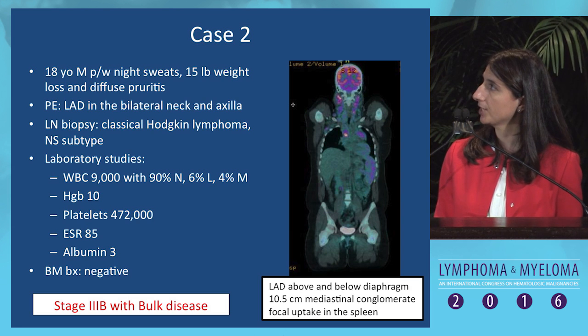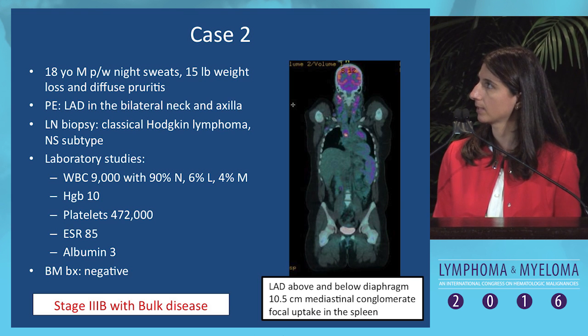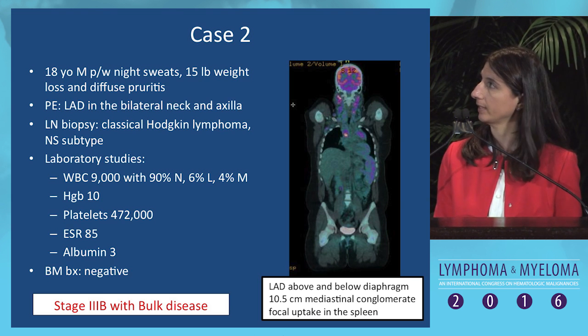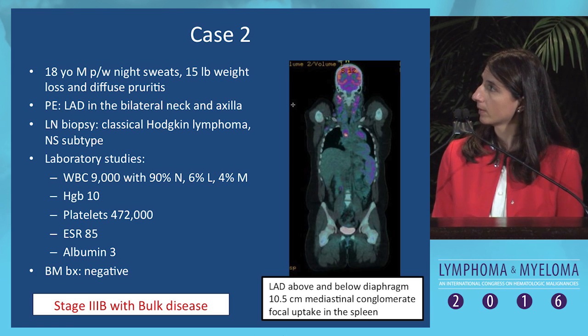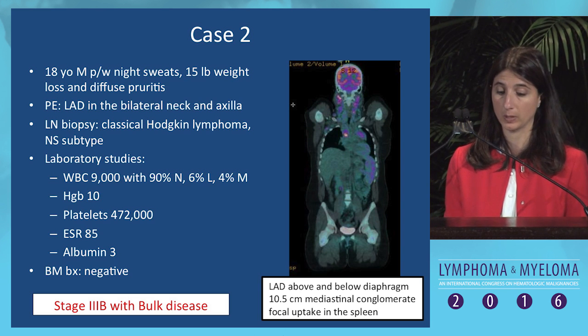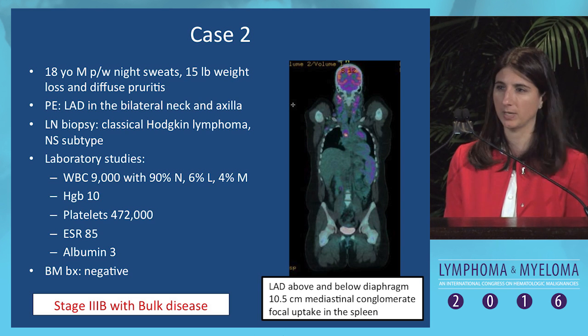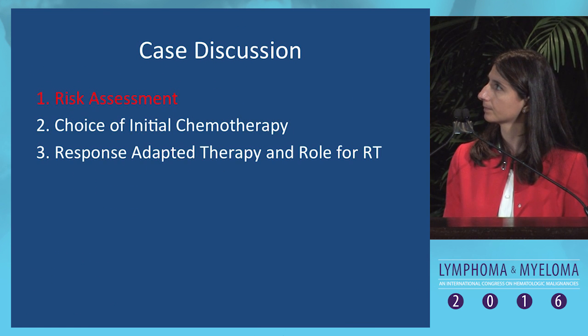Here is imaging, which revealed lymphadenopathy above and below the diaphragm, including a 10.5 centimeter mediastinal conglomerate and focal uptake in the spleen. A bone marrow biopsy was performed and was negative. So this patient has stage 3B disease with bulk. We'll go through the pediatric and adult approaches to evaluate and treat this patient.